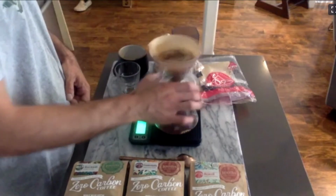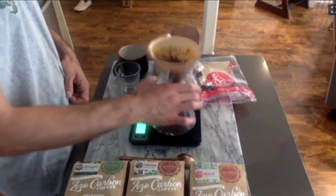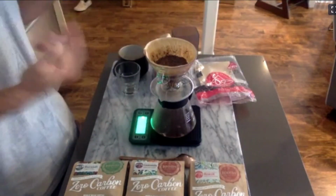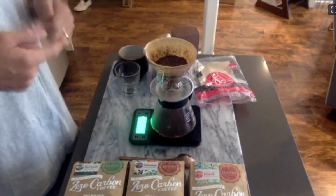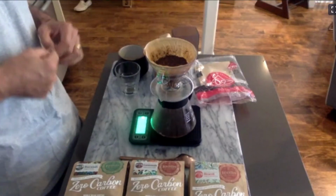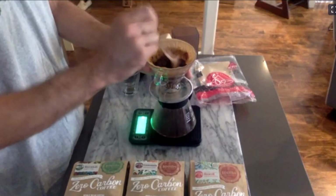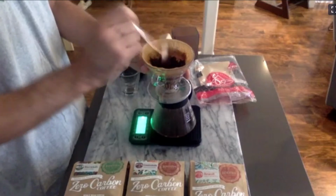And then I like to give this a little spin. Really get the coffee grounds to kind of break up and get pushed up against the side of the cone. And that's going to guarantee that all the coffee grounds are evenly saturated. If you have bubbles still emerging from the coffee bed after your first pour, that's an indication that there's still dry grounds in your coffee bed. And you want to do whatever you can to eliminate that as quickly as possible. Another thing you can do is just stir with a spoon. If you don't feel comfortable doing the spin, either way is really effective.